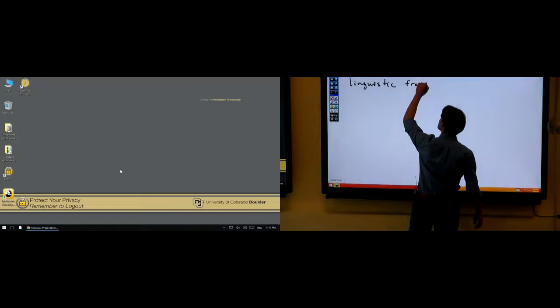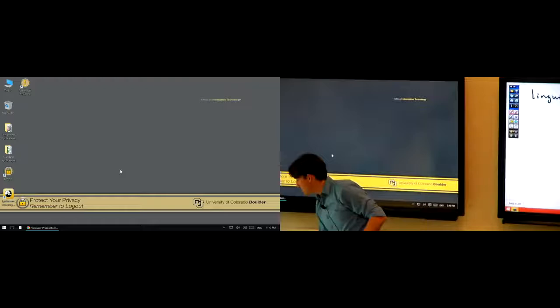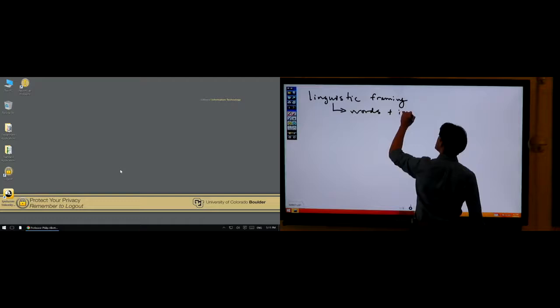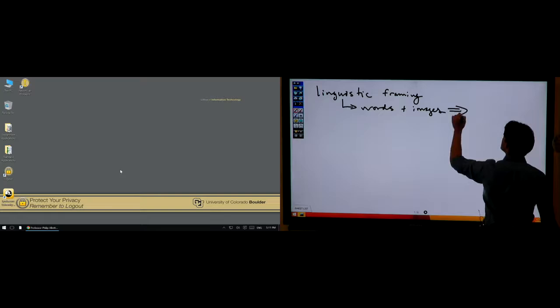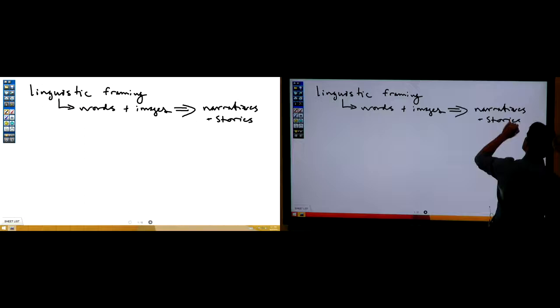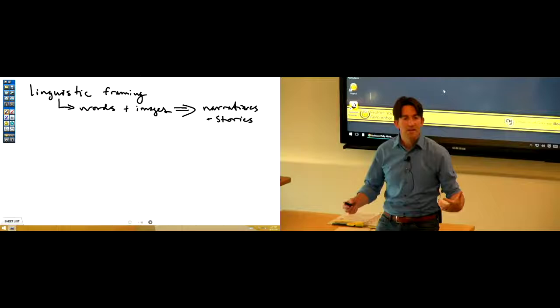Linguistic framing is a fancy way of saying how we use not just words, but images, right? So words and images to construct narratives and stories. And the reason that's so important is that narratives and stories are the ways in which we think, they're the ways in which we argue.